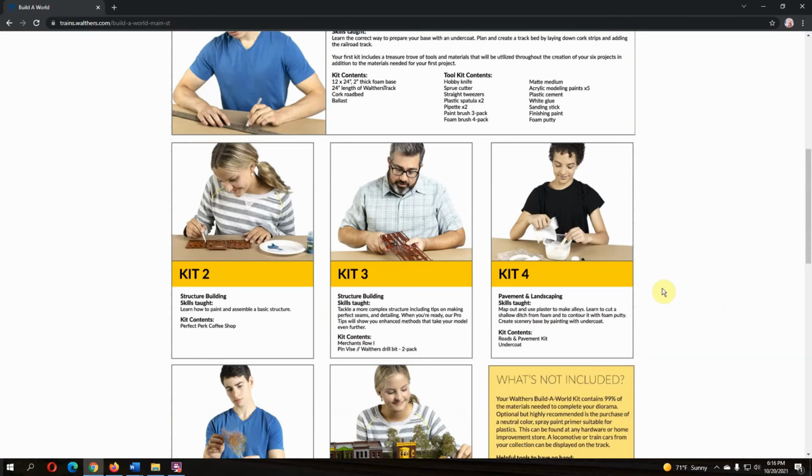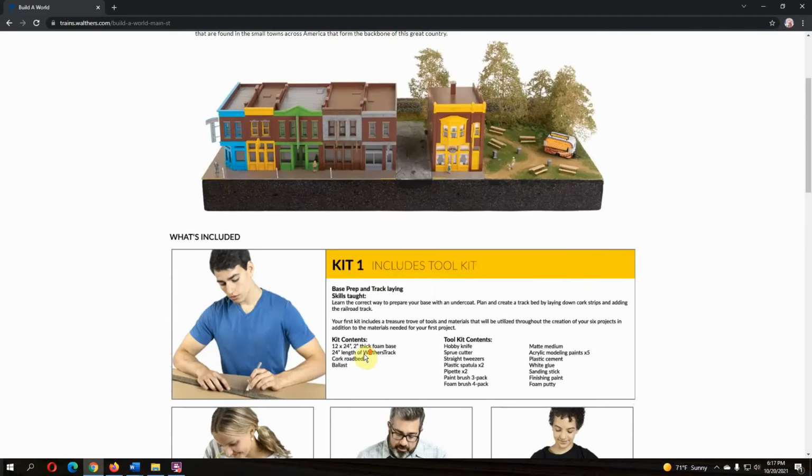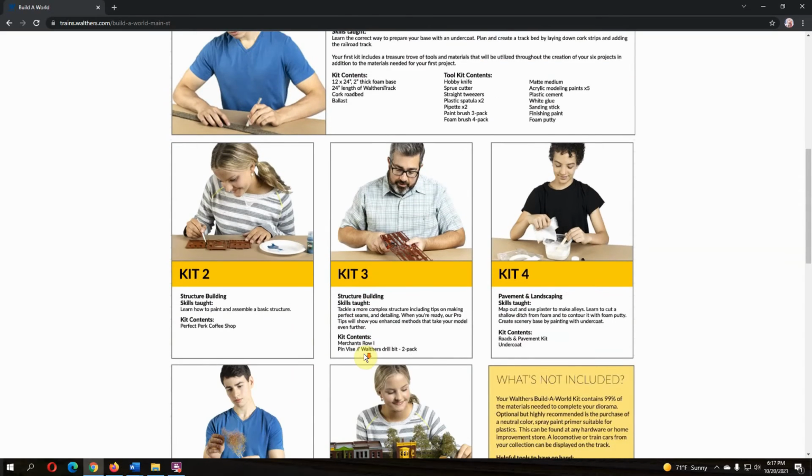And Kit 3 is structure building skills taught. You'll tackle a more complex structure, including tips on making perfect seams and detailing. When you're ready, our pro tips will show you enhanced methods to take your model even further. So you're going to get that Merchant's Row kit, which is a row of, I believe, 5 shops. And you're going to get a little pin vise and a drill bit.